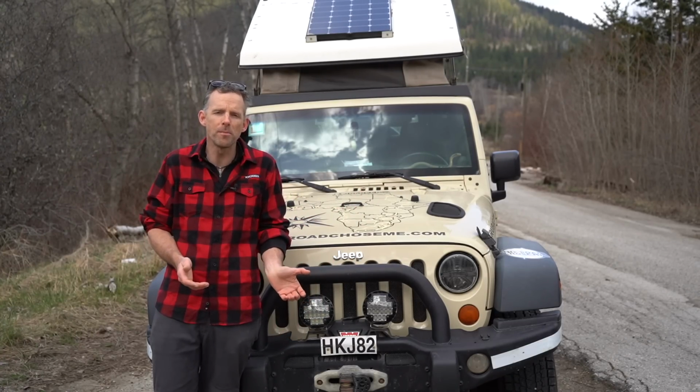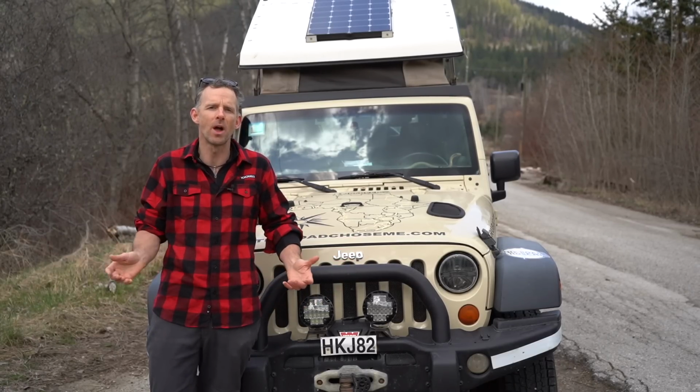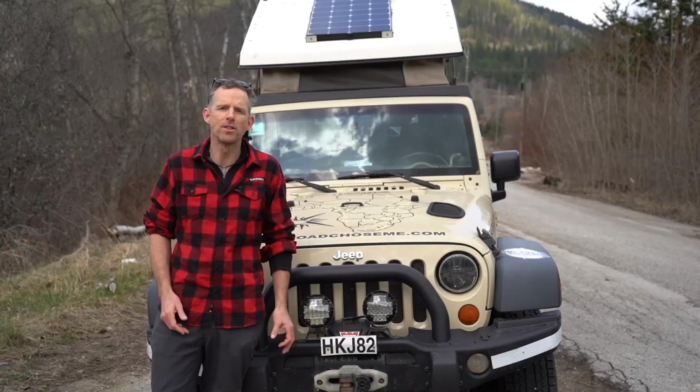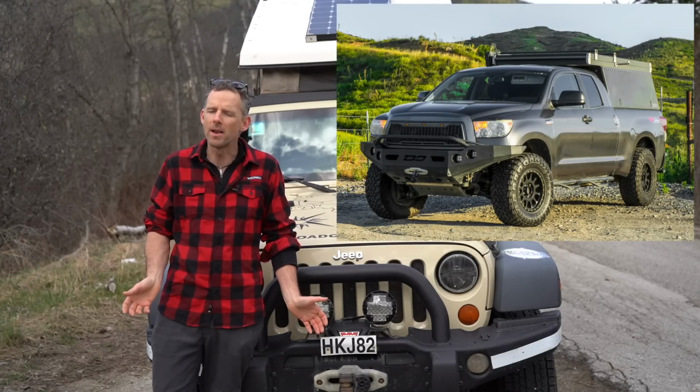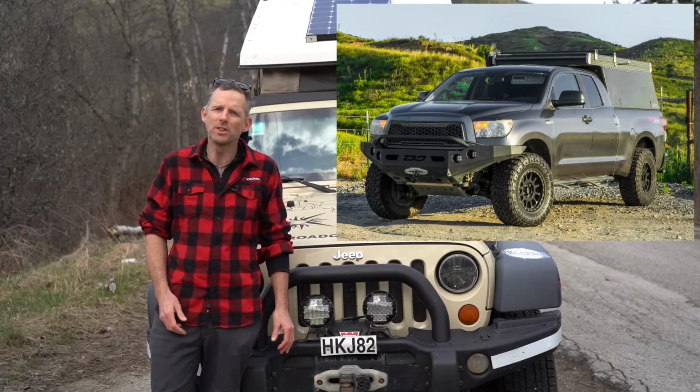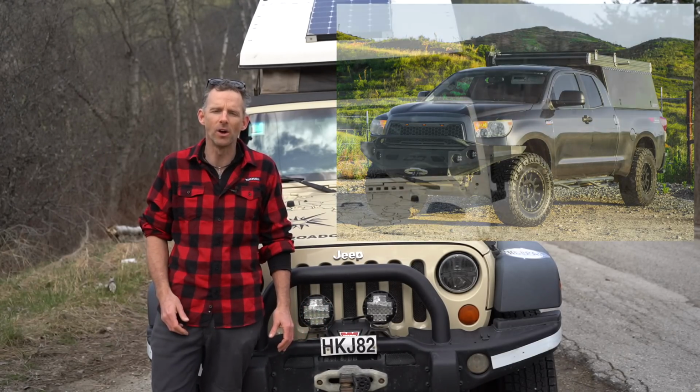If I was staying in North America and I wanted a live-in camper and I wanted luxury, sure, maybe I'd throw a camper on the back of one of those, or a Tundra or something. But I'm going global. I don't think a big American pickup truck is the way to go.